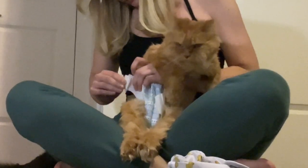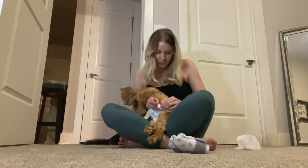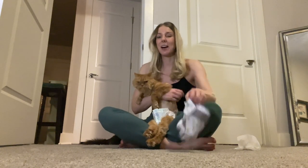What's wrong with this one? So the little wing was a little wonky, got it figured out. Take it from the front to the back, and now we have the diaper on Cappy and secure.